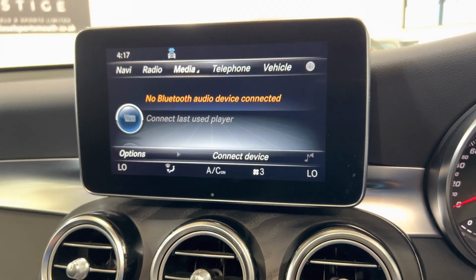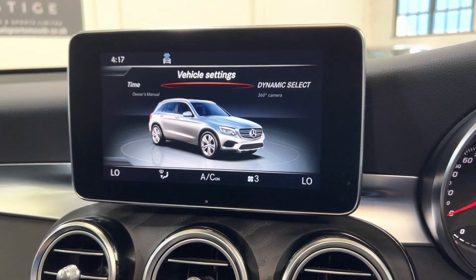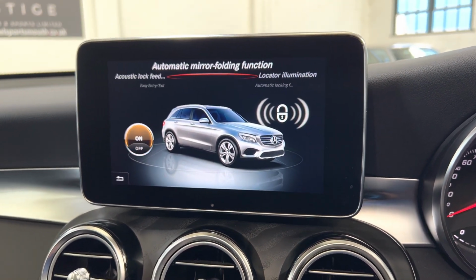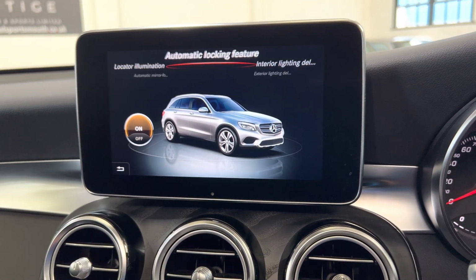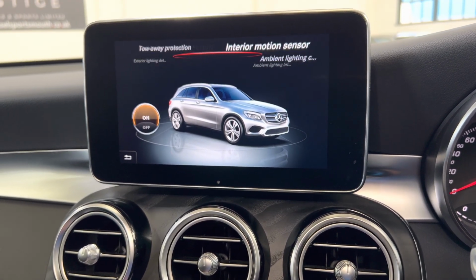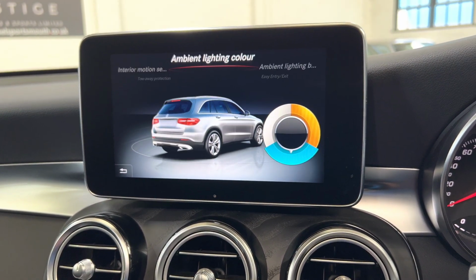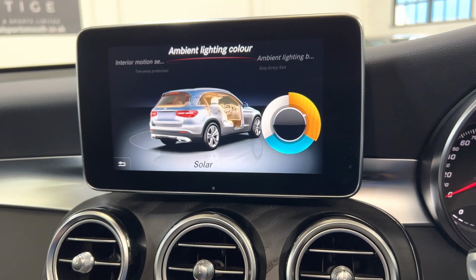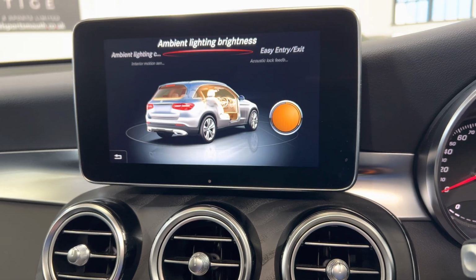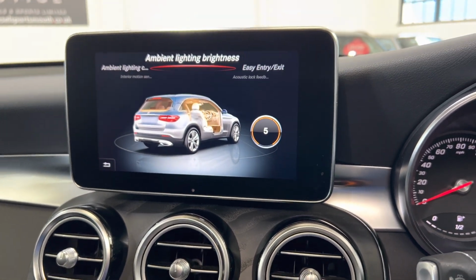And if we go back up to the top, vehicle will give us all our vehicle settings. For your alarm, your folding mirrors, exterior lighting, tow-away protection, motion sensor for the alarm, and then we can choose what colour we wish to have the interior in the car here, and the ambient lighting brightness, which is set on maximum. So I think we've covered all of that on there.